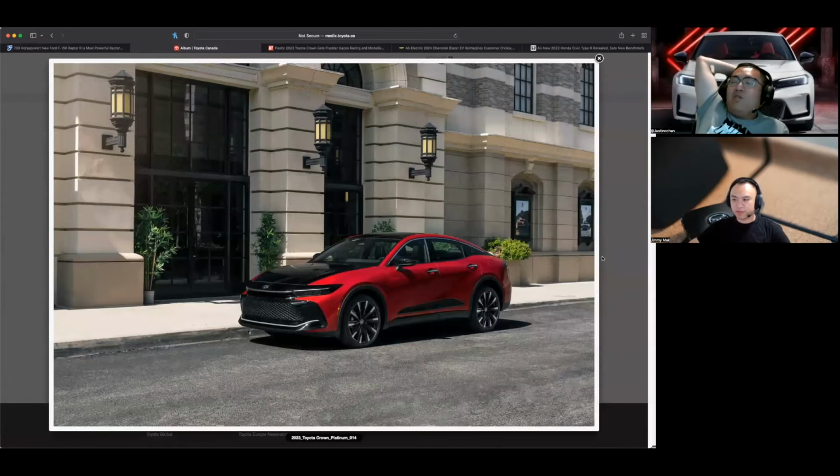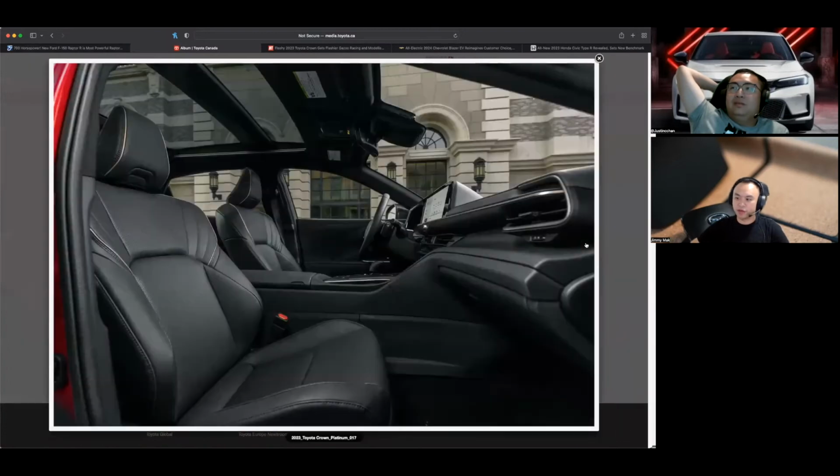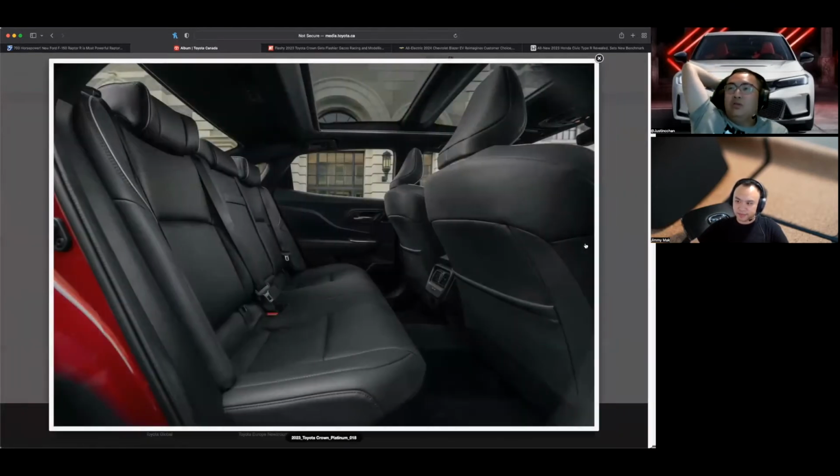I'm really curious who the target demographic is. I think it's for an older generation. It absolutely is. It's to replace the Avalon. Whoever was buying the Avalon, it's completely irrelevant too. If they stop making the Avalon, those people would just buy something else. They'll buy an SUV, they'll buy a Lexus ES, they'll buy a Camry, they'll buy a Venza.